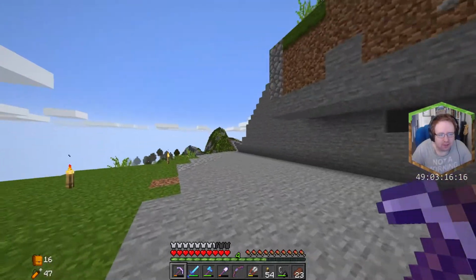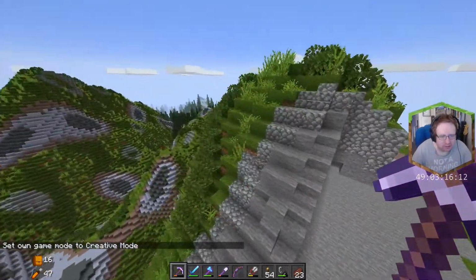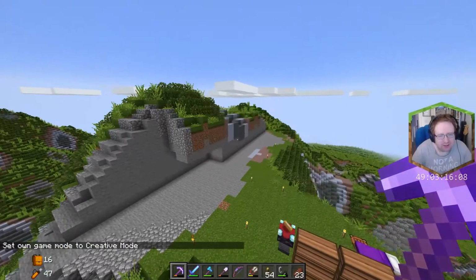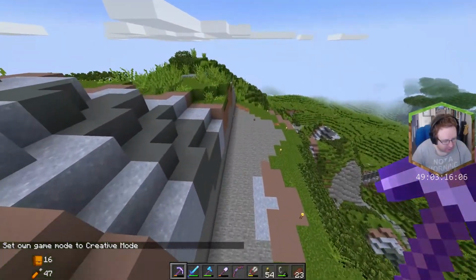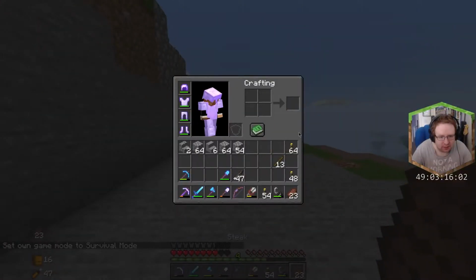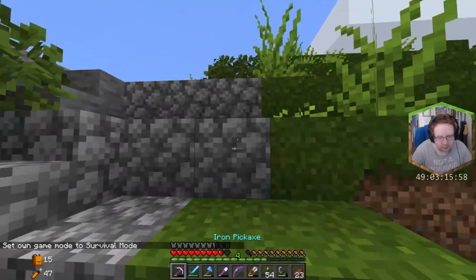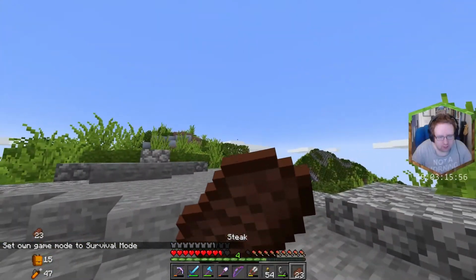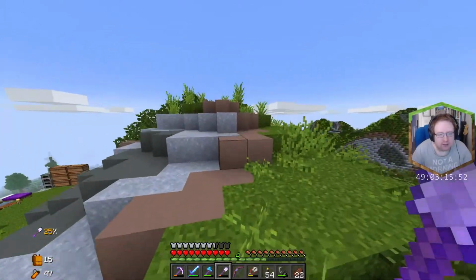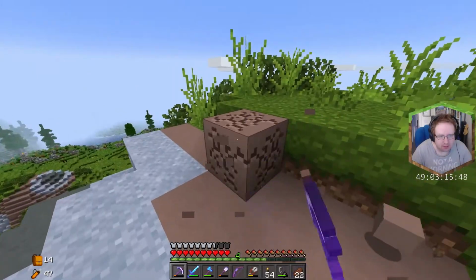How much have we got left, by the way? So let's quickly check into creative mode for this. You know what? Really that much? Okay. Ow. What have we got? Loads. Right. Let's start from the top. Nom nom nom nom nom nom. Right, yeah, let's start from the top and just work our way down. I think that might be a better plan.